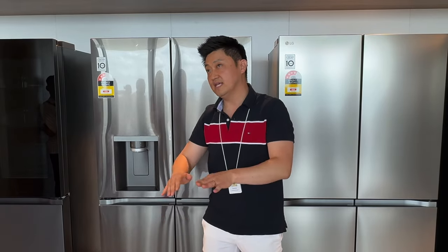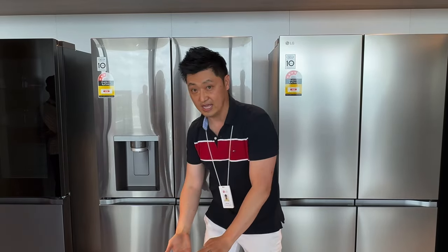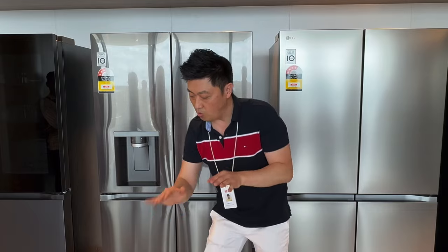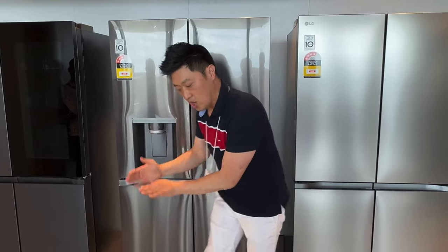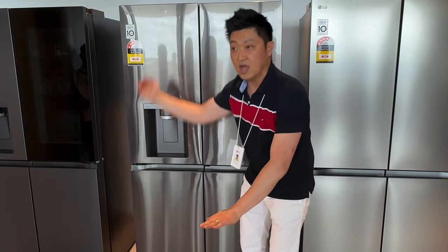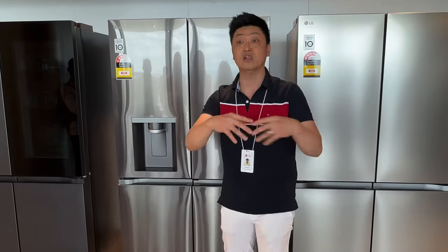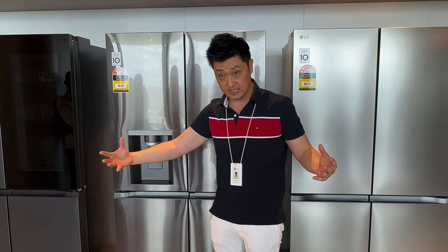This is why wine cellars traditionally were built underground. Why? Because what's heavier, cold air or hot air? Cold air, right? Hot air rises. So cold air is heavier. If you build a cellar underground, hot air can't penetrate in there, which means your wine is going to remain at the same temperature for a longer period of time. Does that make sense, right?